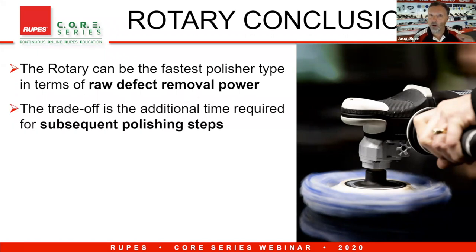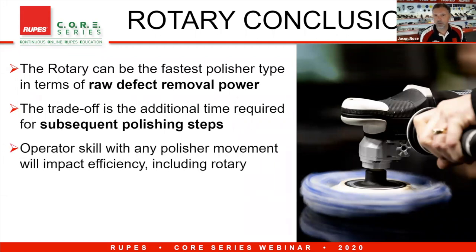However, what we are saying is that the trade-off to that very quick, raw defect removal is that there is additional time required, or can be additional time required, in subsequent polishing steps and for the cleanup and preparation. So if you factor the entire job from start to finish, that is what we're looking at here, not the fact that the rotary can rip off paint faster than any other way. We're not disputing that.